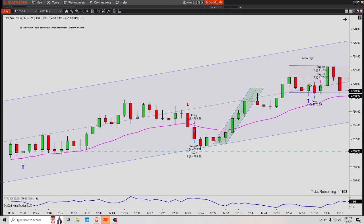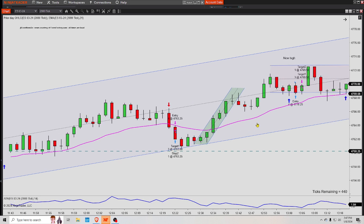There might be an argument to be made there that I should have stayed in there, that this was a good setup. In my case, I wasn't confident with it, and I didn't see a key entry point that I actually entered on. So I feel like this was just a rushed, lazy trade to try to get positive based on this trade. So bad behavior there.